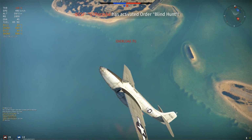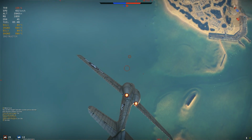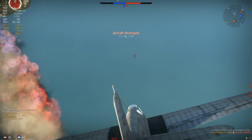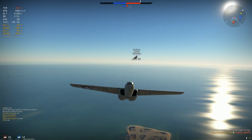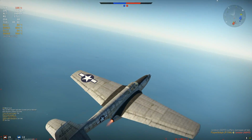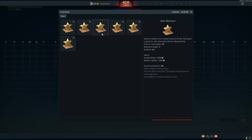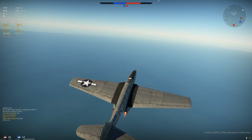He doing a stalling thing? Don't know if that was like a maneuver, but I'm gonna see what happens here. Okay, keep the airspeed up. Thinks he's going back to land. Oh, we already have an order up. Okay, take it off 100%.